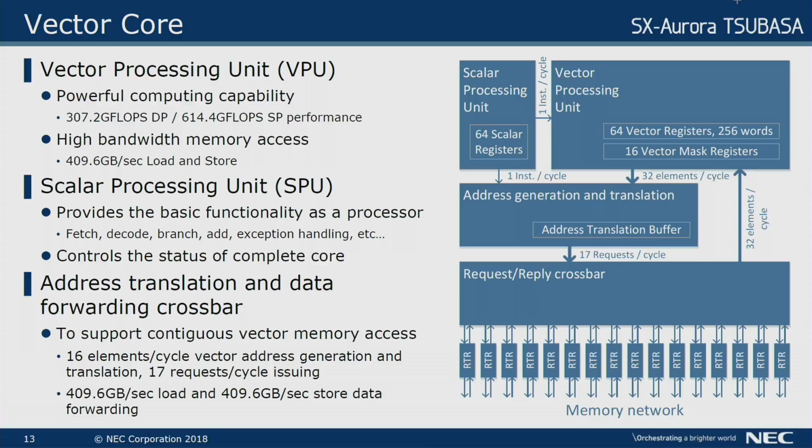And then the operation of VPU is supported by SPU, Scalar Processing Unit. The role of SPU is to provide basic functionality as a processor and control other parts of the core, including VPU. And then address generation and translation block and crossbar are designed to support contiguous operation of VPU. So for a vector core, preloading capability is very important to fill the vector pipeline. For that purpose, address generation block receives vector instruction from SPU in advance and calculates the address and dispatches memory requests to 16-port memory network. The bandwidth of crossbars are matched with bandwidth of VPU.